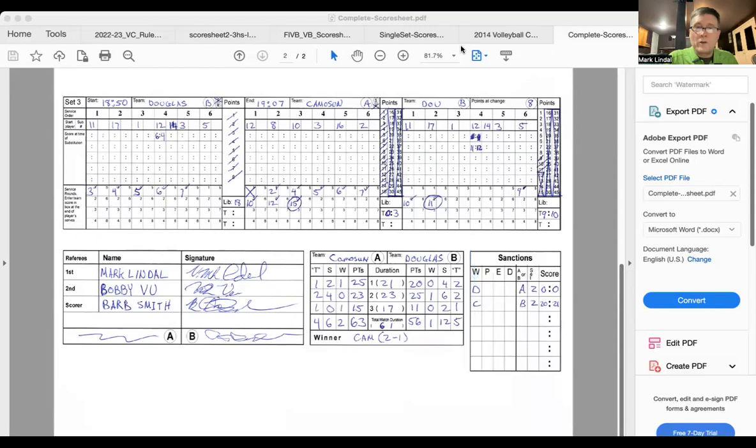Going across here, T. What do you think T is, everybody? Make a guess. You're right. Timeout. What is the S? The S stands for substitutions. What is a W? That's who won the game. And you put a 1 in there or a 0. Obviously, the points are the points. Okay. And then total everything up.